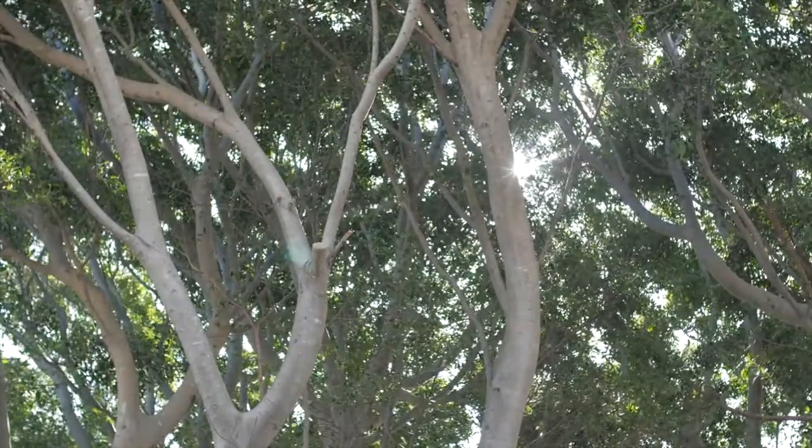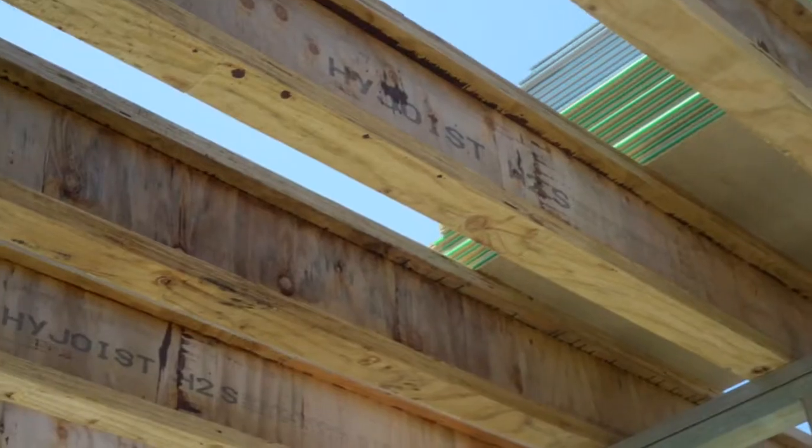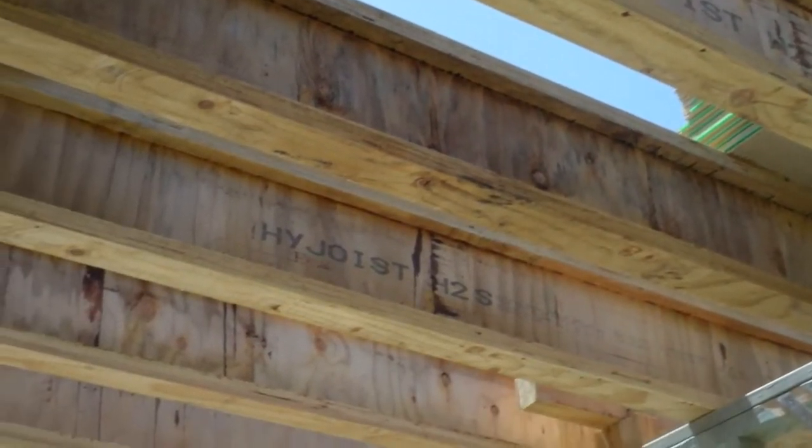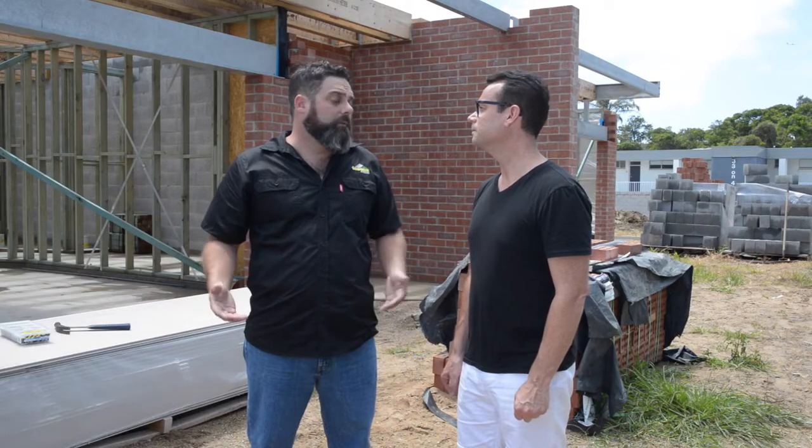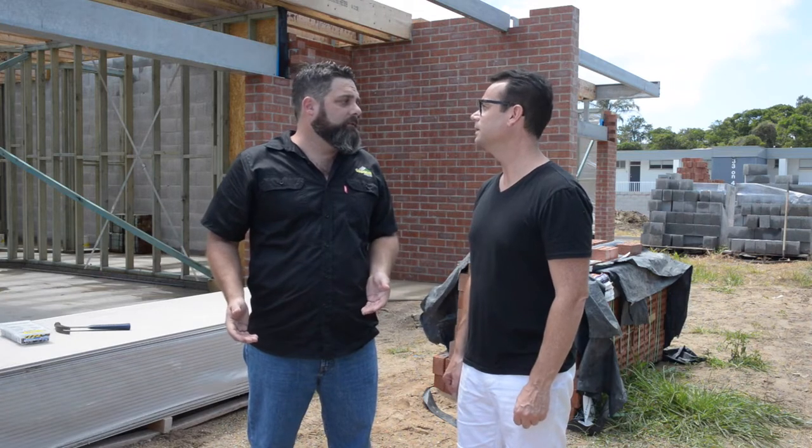So Todd, what's going on here? I mean, who's the client? What are you building? Tell us the story. We're building for a repeat client. We've built a couple of townhouses for them before. These guys have built before. They built a similar set of townhouses. They built them to sell. Yep. Decided they were too nice to sell and moved into them.